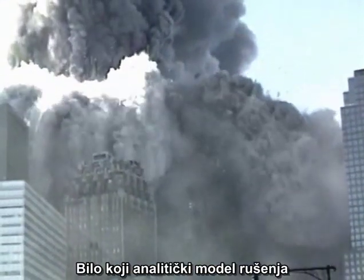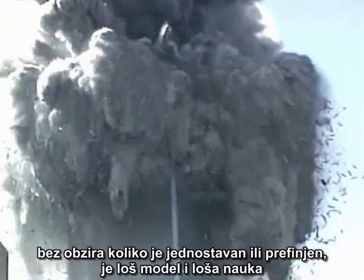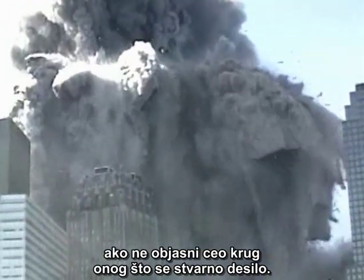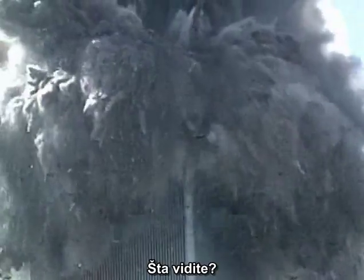Any analytical model of the collapse, no matter how simple or how sophisticated, is a bad model and bad science if it does not come back full circle to explain the actual observations. What do you see?